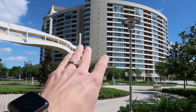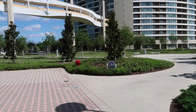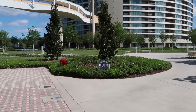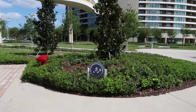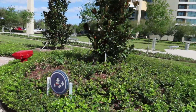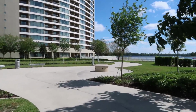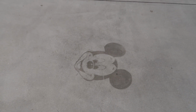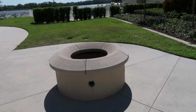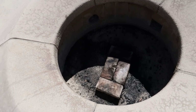Then over here is Bay Lake Tower. There's a little sign right here that says, remain on jogging route to turn in this direction. That is the first time that I've ever seen a sign specifically for the jogging route. That's very interesting. And then also over here is the fire pit, where they would roast marshmallows and make s'mores at night. Well, there's another one of those graffitied Mickeys over here. And like I said, here's the fire pit. Well, it's all cleaned out. Maybe they haven't had a fire in a few days.